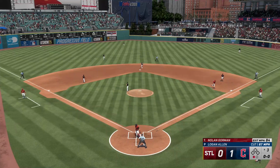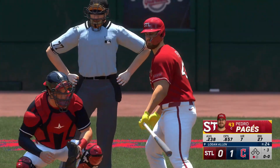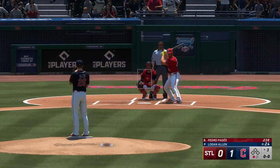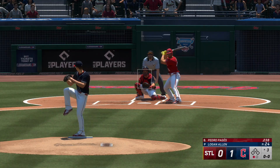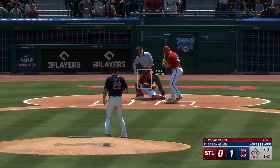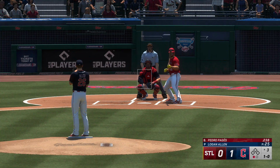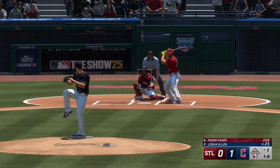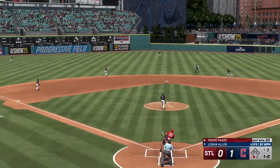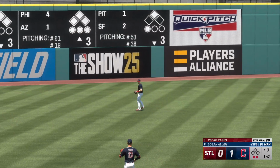Batting 8th, catcher, Pedro Pajes. And now the Cardinals catcher, Pedro Pajes. Pajes goes 5 feet 11 inches, 245 pounds, and he was born in Venezuela. First offering, and it just misses. No strike. Now a screamer into the outfield. Thomas makes the grab, 2 down.